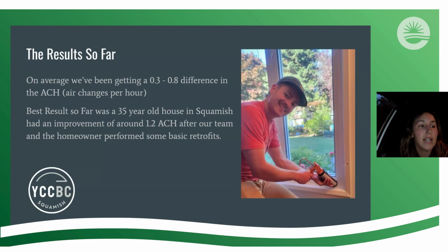With this being a pilot project and not being air sealing pros ourselves, and with time constraints, there are limits in what we can accomplish, but we've gotten some great results so far and hope to at least be laying the groundwork for homeowners to continue on air sealing and improving their home efficiency.